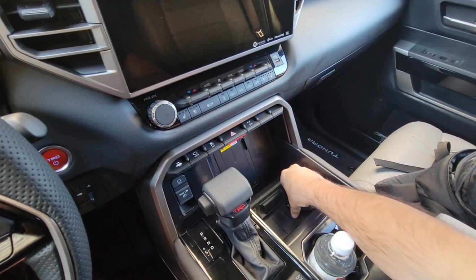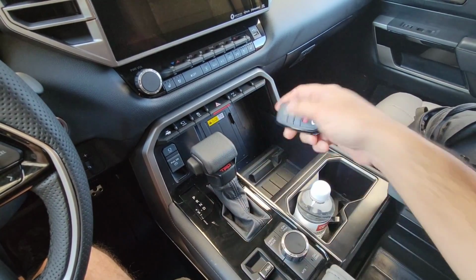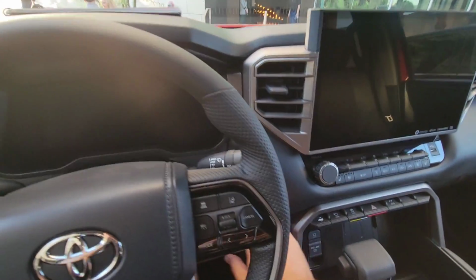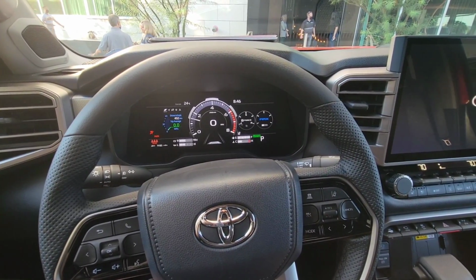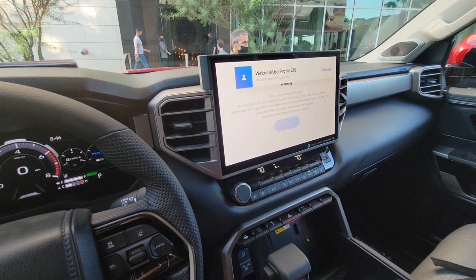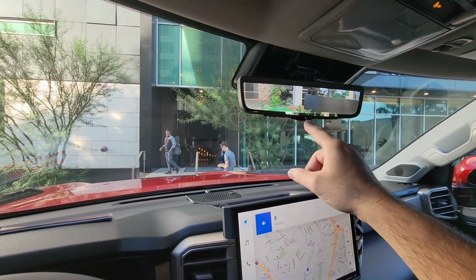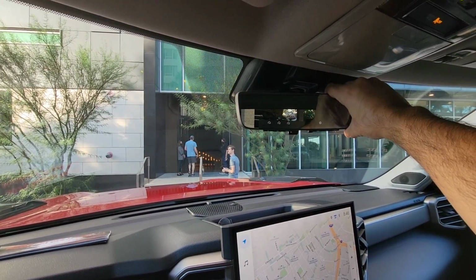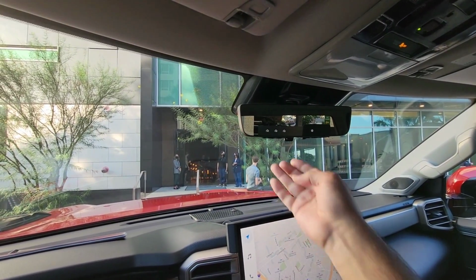Okay, so the key fob is right here. This is what the new key fob looks like. Nothing too special there. Center console area, 13-inch display. Let's go ahead and hit the start button right here. See what happens. This is all one large LED display, as is that, of course. You have your rear view camera up here, which is actually a camera instead of the typical mirror. If I flip it down, it'll probably turn into a standard mirror, and then I can use that. Very cool. You have your HomeLink system right here.